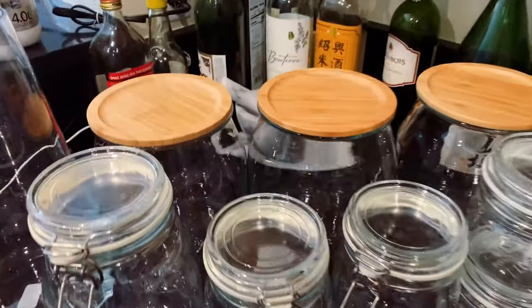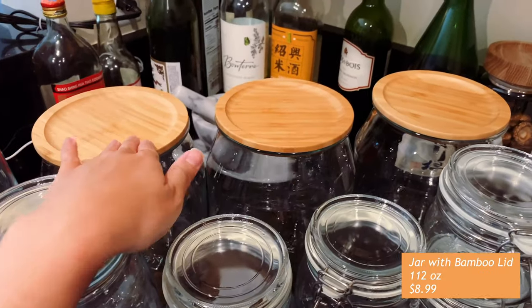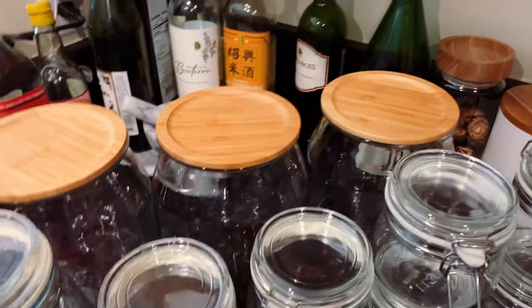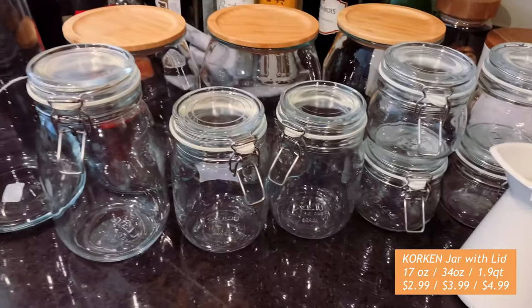Okay, so what I bought was 3 jars. For my flours, it's gonna be all-purpose flour, bread flour, and self-rising flour. And then I got these other jars from miscellaneous items that are in my cabinet.